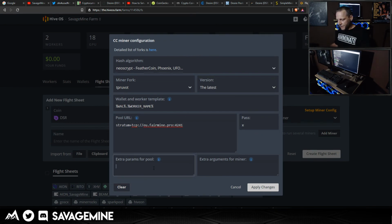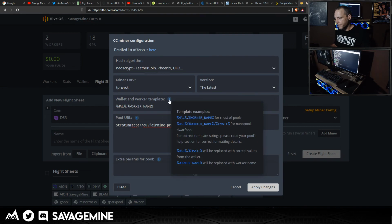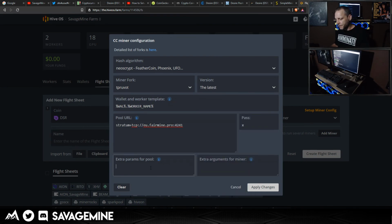So this is pretty much just standard across the board. You've got your defaults up here for your wallet and your worker name, and all I did was put my mouse over the I and then click on this right here, and that puts it in there for you. And extra parameters, if you were mining this for real, there might be some tweaking that you would want to do. In our case, all we're looking for is an accepted share, and then we're going to call it good.